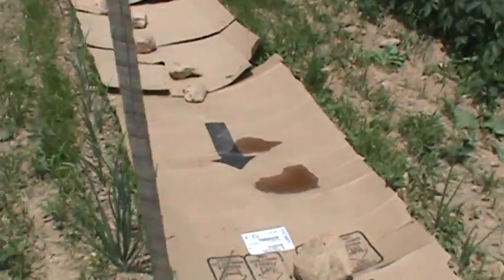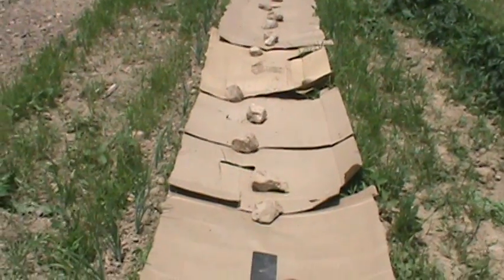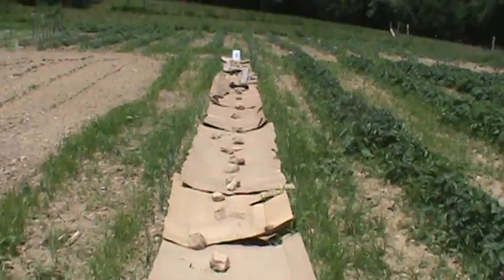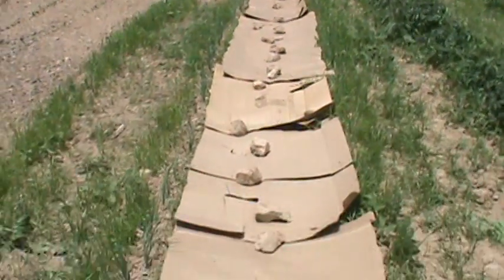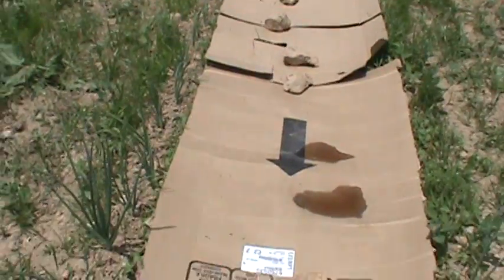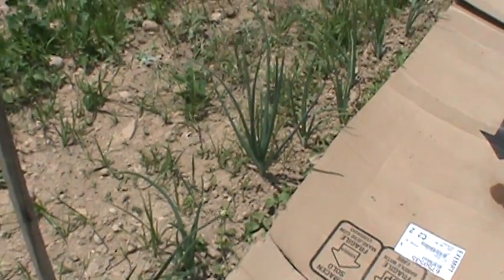Here are 2 rows of onions. The cardboard's going between them. I've got to still cover this with mulch. I just finished the cardboard today. I've still got a section up there at the very end that needs to be done, but hopefully by this evening I'll have this covered in mulch, but I wanted to show it before I did.